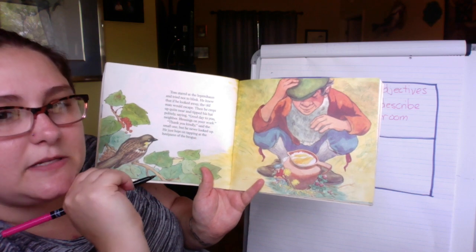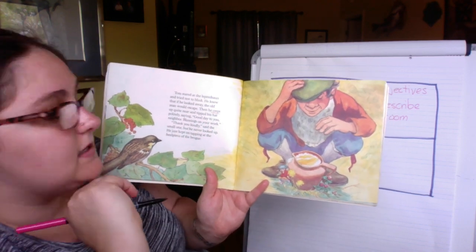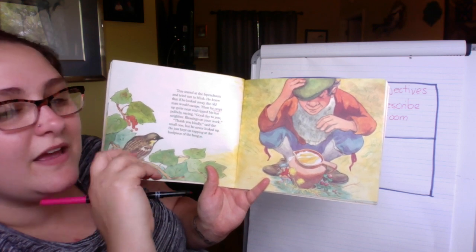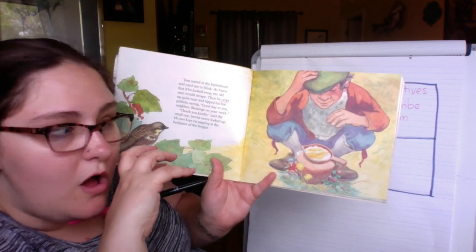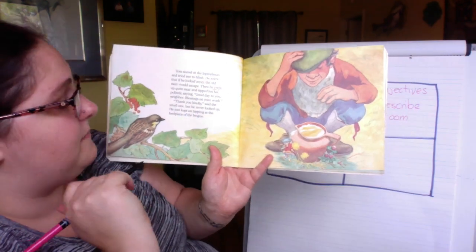What do you think crept meant? Crept. What do you think that means? If he crept up quite near, I think that means he kind of crawled quietly and silently, kind of sneaked up on the leprechaun.